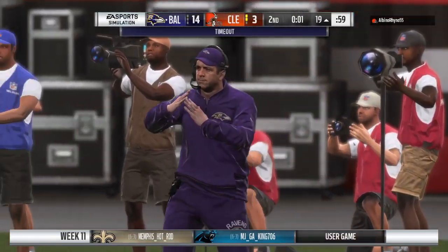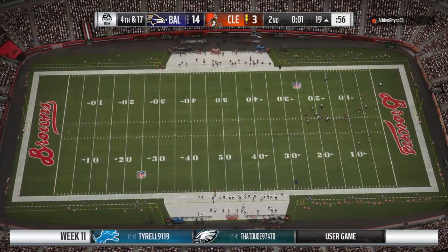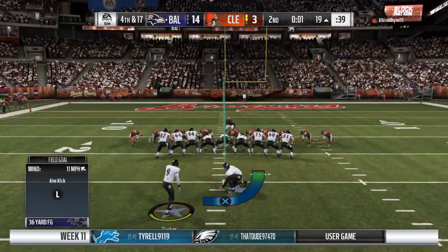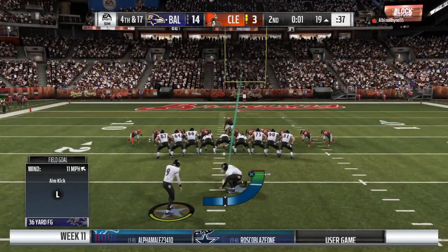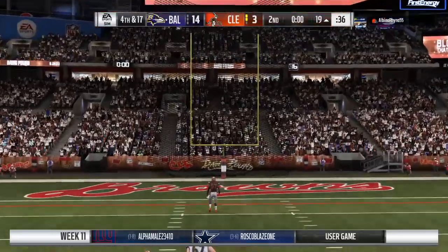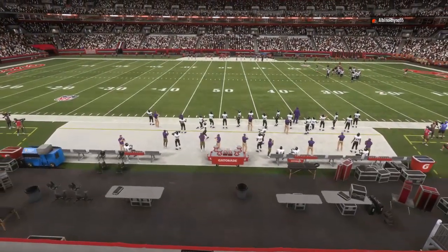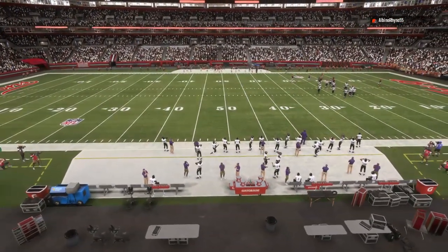And with just 1 second remaining in the first half, they'll call the timeout. So with 1 second left in the half, on is the field goal unit. From the left hash, it's a 36-yard attempt. And Tucker's kick right there. It's good. So we have reached halftime here with the visiting Ravens out in front.